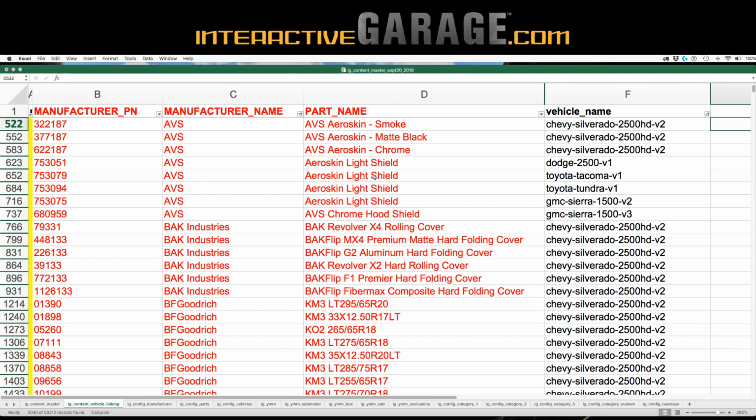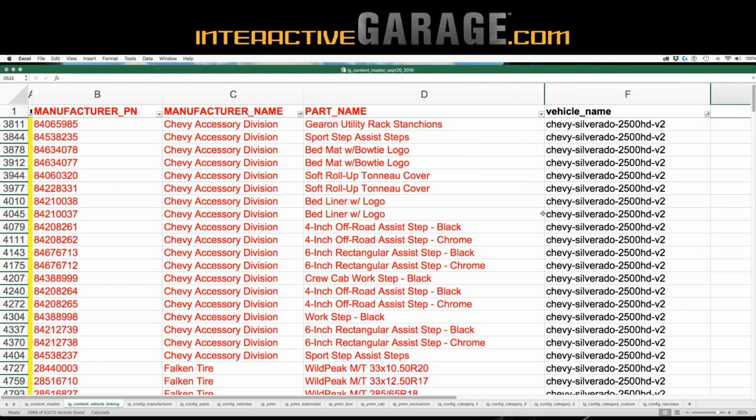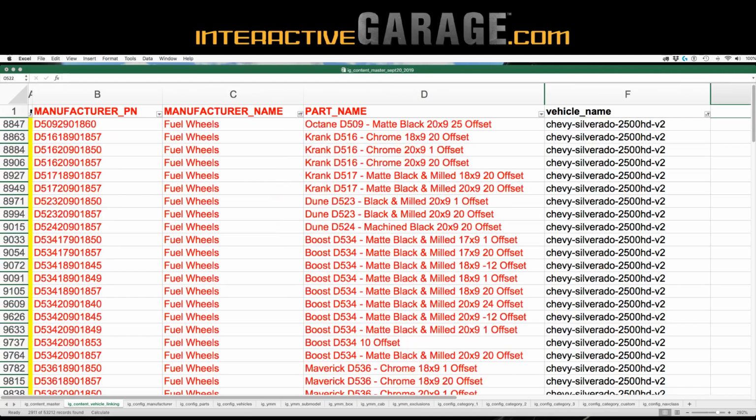AVS, some of the new light shields, really cool product. Seeing a lot of those come over from people playing around on Interactive Garage. Back Industries on the 2020. Same thing with BFG. So here's your Chevy accessory division products that are available for this vehicle. So again, not a ton, but they are cranking out new products as well.